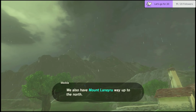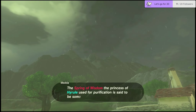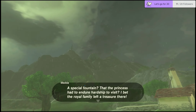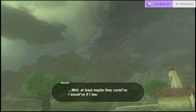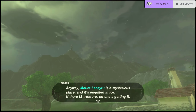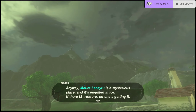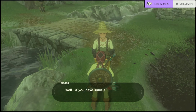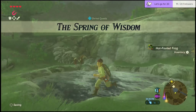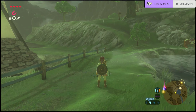A dye shop? Oh, Mount Lanaru. A mysterious place and it's engulfed in ice. Well then, there is treasure, no one's getting it. Well, thank you for telling me, and now I have to stay warm. I wasn't expecting it to be cold. Spring of West. Shrine quest. Gotta go get that shrine.